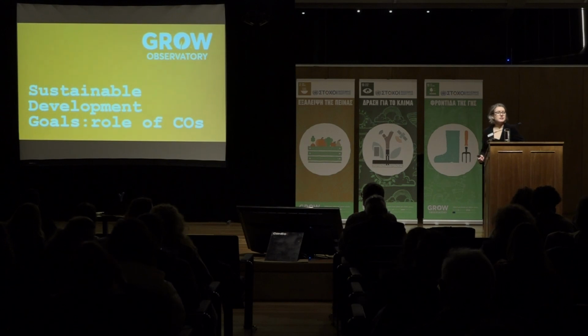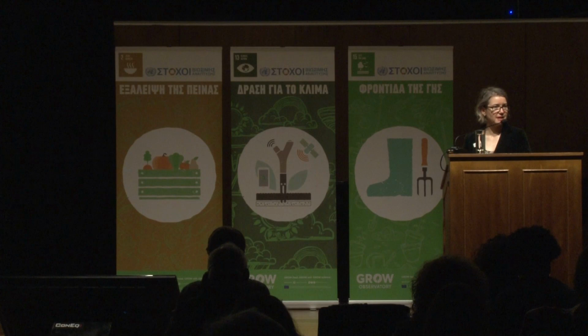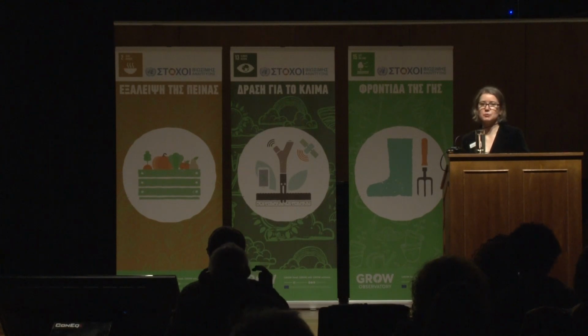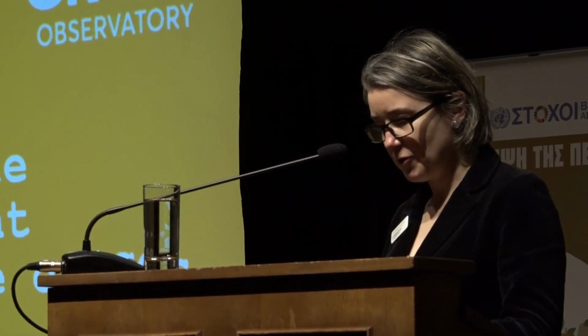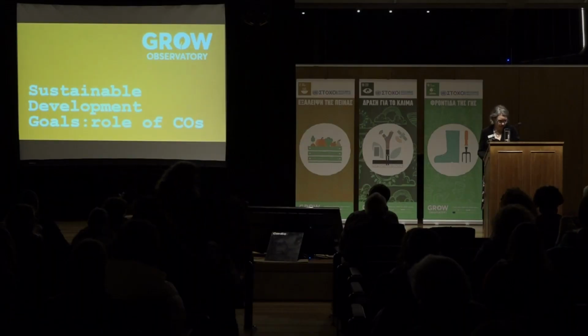So, traditionally, citizen observatories gather data to fill data gaps. In the UK, we have quite a few traditional data collection citizen science projects. For example, the Big Garden Birdwatch, which takes place every January, and the Great British Beach Clean, which takes place every summer. They collect data that is then used to fill data gaps that otherwise we would find difficult and expensive to fill.